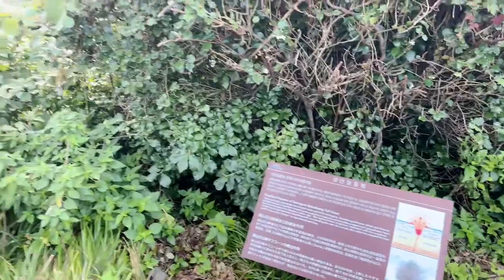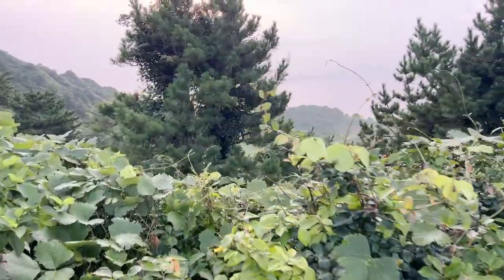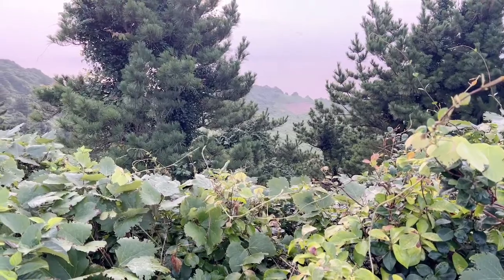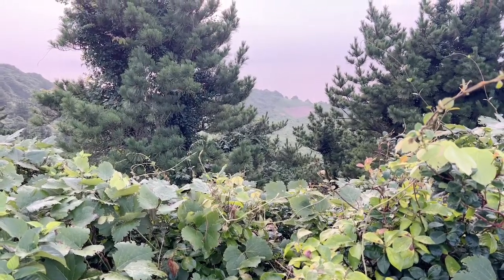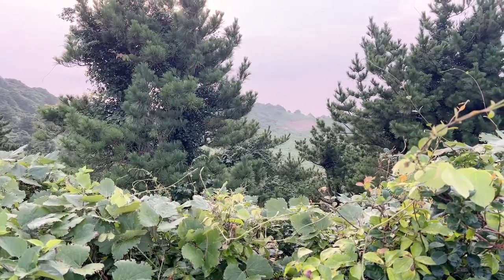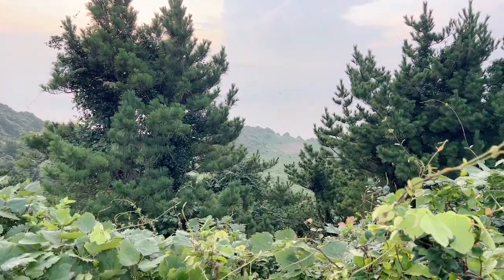So the fact that the volcano was forming underwater caused explosions. Of course, when you have water and extreme heat, you're going to have steam, and you can power things with steam, so it's got a lot of power.